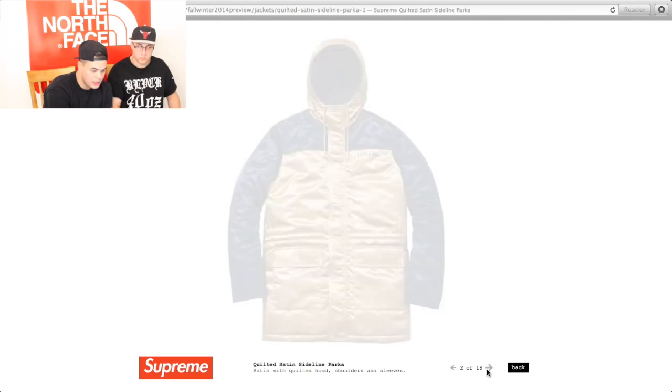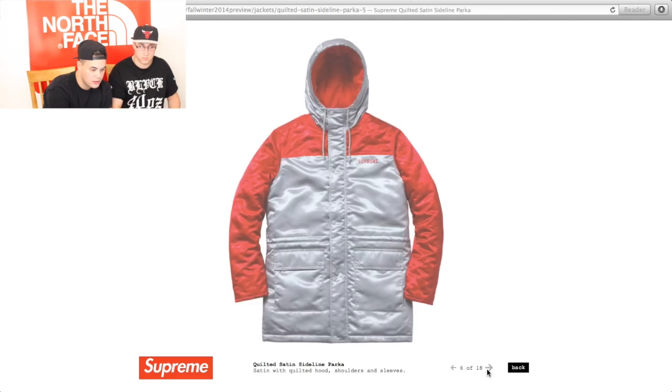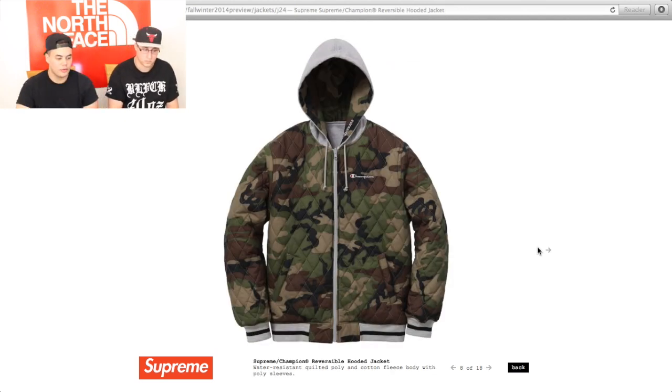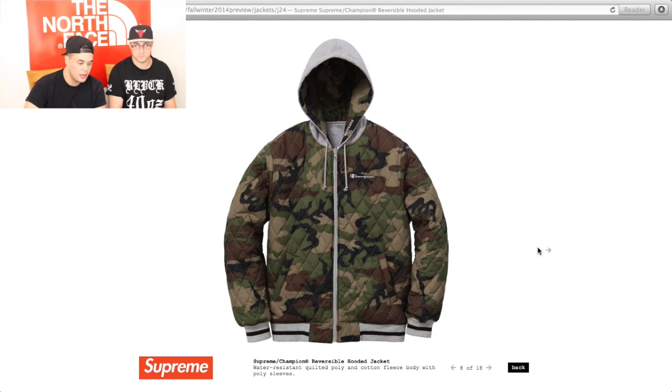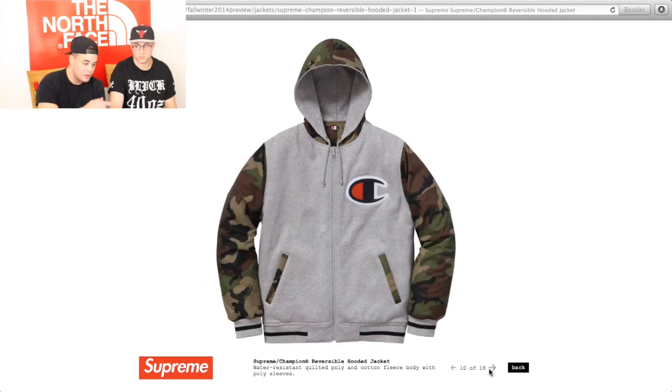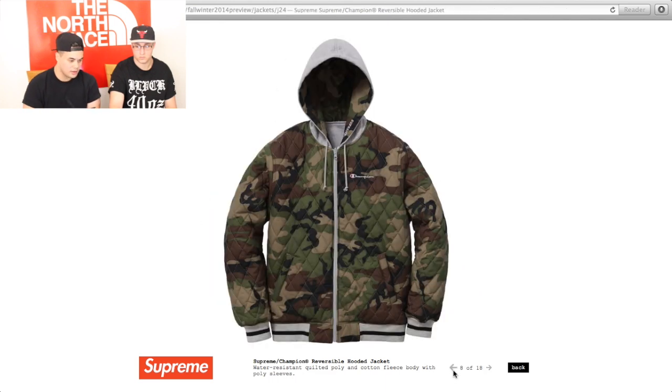And this one's going to be, let's scroll over to it. It's going to be this right here, which is the Supreme collab with Champion. This is a reversible hooded jacket. To me, not only is it just a dope piece, but it's reversible, and in my opinion that means that you're getting two outfits in one when you make this purchase. So what you just saw was the first side of it. Let's go back to it real quick just so you guys get a good look at it.